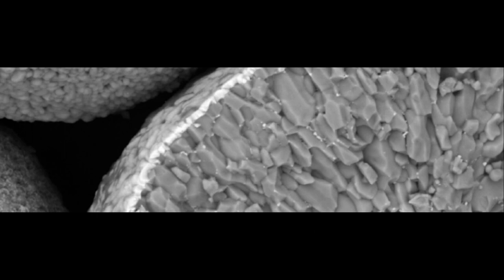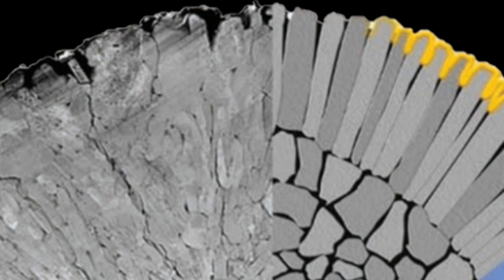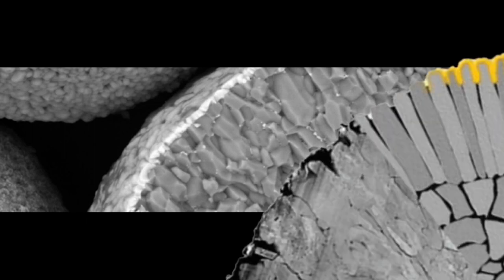The image also shows relatively small secondary particles, which would reduce expansion and contraction stresses. This would again fit with a cathode containing tungsten and may rule out concentration gradient cathodes. It's difficult to say because the image Tesla has provided is incomplete, and also because the images from the research papers are lower resolution. This makes an apples-to-apples comparison difficult.